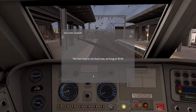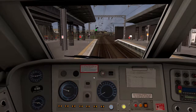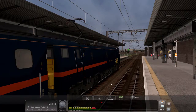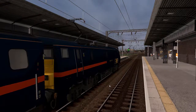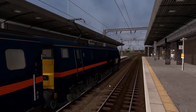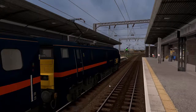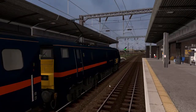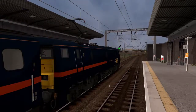The next stop is Cairnlochross, arriving at 16:38. I like how the Class 91 traction motor fan sounds. It makes it very unique. It's a shame that most of them are being retired as the 801s are being put into service. That probably doesn't make sense. I'm tired, okay.